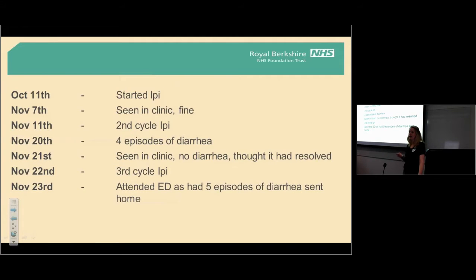So we saw him in clinic on the 7th of November. He was doing fine. So on the 11th of November, he went on to have his second cycle of Ipi. He rang me on the 20th and said that on the 19th he'd had 4 episodes of diarrhea. He rings me a lot, this patient. So I got him into clinic the next day. But the diarrhea at this point had resolved. He had diarrhea on the 19th, didn't have any on the 20th or the 21st.